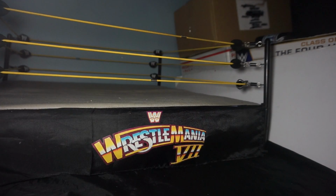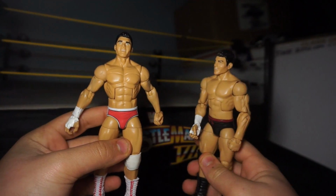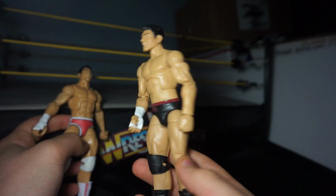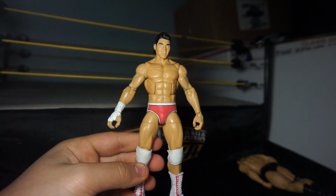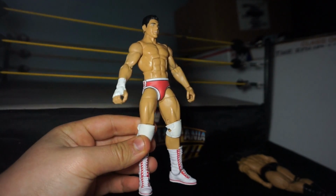Then we have another arm swap. Just a really simple one, just like I said. Cody Rhodes here, the Elite 20. Originally, he had these huge arms that just aren't really realistic looking. And big ones on the Elite 14, I think it is. And I put the smaller ones on the Elite 20, so it looks a little bit more accurate.